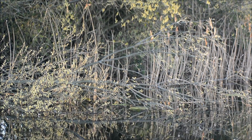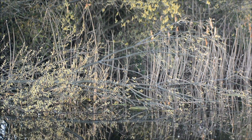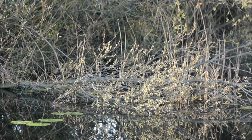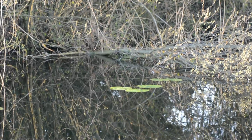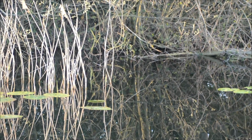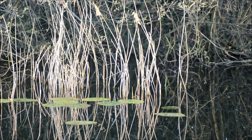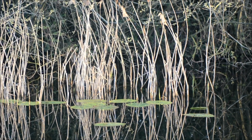Yeah, so what we have here is a sunken tree branch and rudd absolutely love structure. You can see there's one or two lilies coming up there as well. There we are, there's the lilies. Yeah, and then you get to the reeds here, and they absolutely adore the reeds. And you've got to just get your bread somewhere near those reeds or lilies, and hopefully you're going to catch a big rudd.